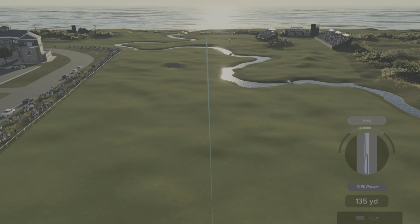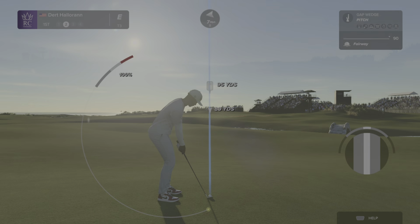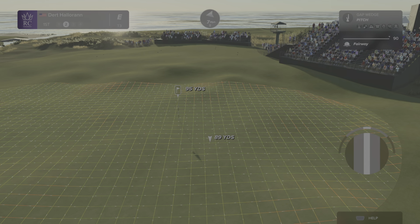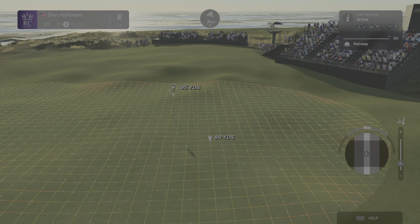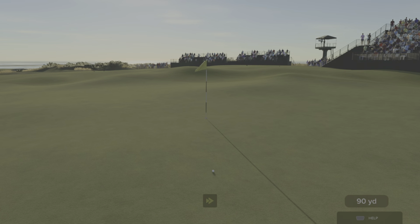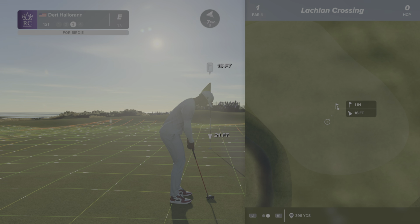That reminded me of the Big Easy. Silky smooth. Second shot here on the first. Yep, that one's on the dance floor. You can two-putt that for sure. What are we looking at for this putt, Henny? Yeah, he's got just over 16 feet here.